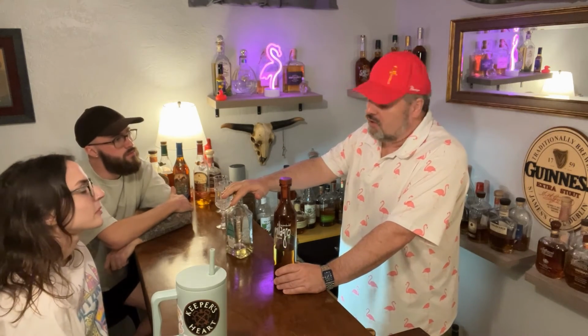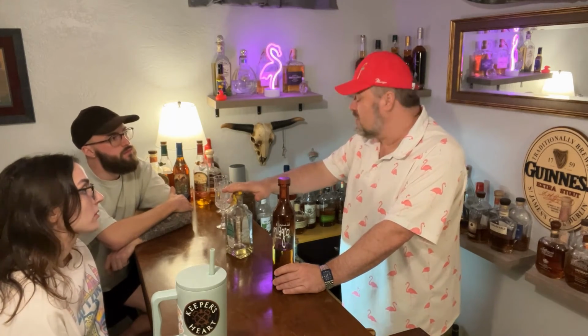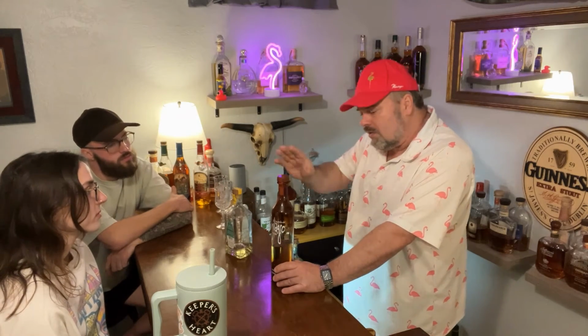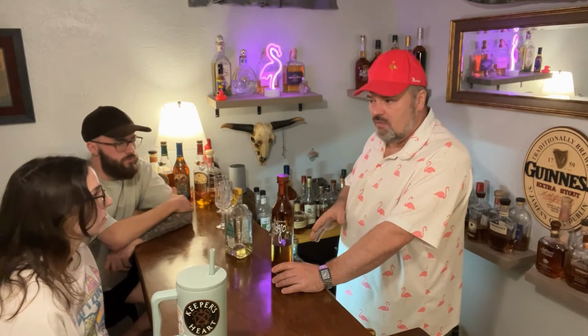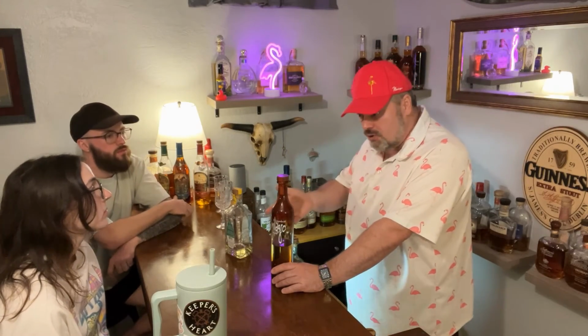In fact, the best thing you can do with it is mix it with ginger ale. Absolutely outstanding. You should always have ginger ale at your bar because it mixes with everything. Yes, it does. I can buy this for around $35-ish, and it's good. But again, it's best if mixed. Makes a really good margarita. Makes a great Paloma. Mixes really well with ginger ale.